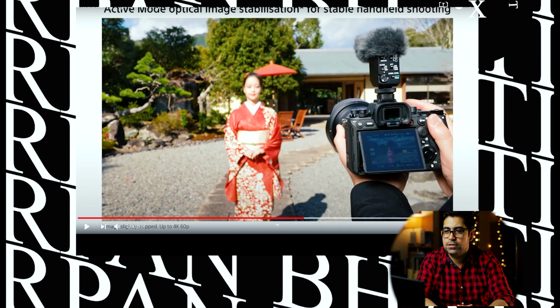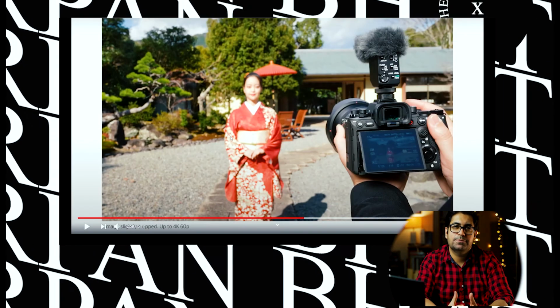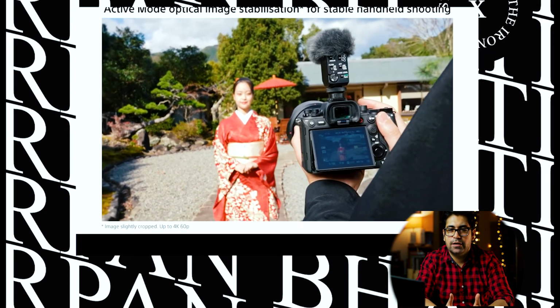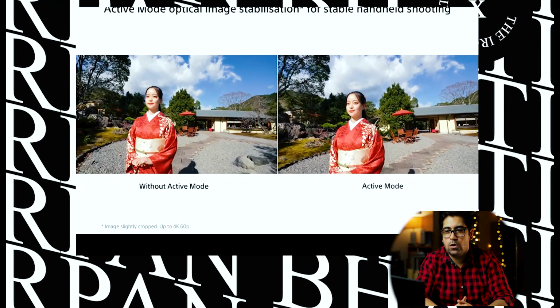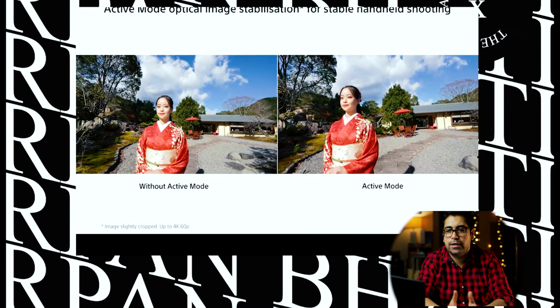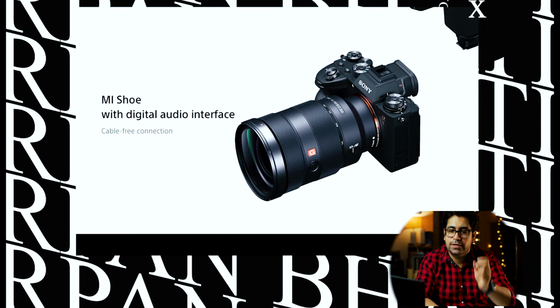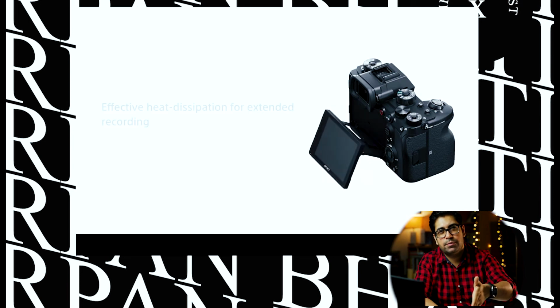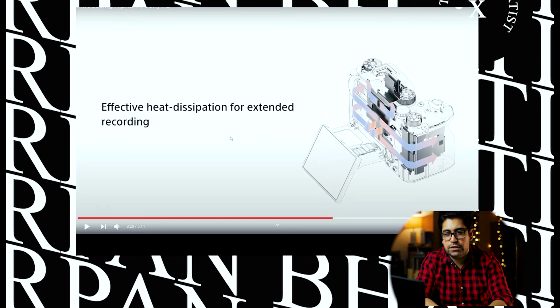Active mode optical image stabilization, which sounds to me that इसमें एक digital technique इन्होंने use की जो आपके footage को stable करेगी. Usually how it works is that it will crop the video to a certain degree, और वो जितने भी edges है उसको cut out करके आपके horizon को straight रखता है, और इससे आपकी footage में ज़्यादा shakiness नहीं आती है. So I think that if that something is there on top of the inbuilt body stabilization, then I think that's gonna improve the stabilization for Sony camera, because in my experience the stabilization in Sony camera is still not there. I still have to struggle when I am moving my camera while taking videos.